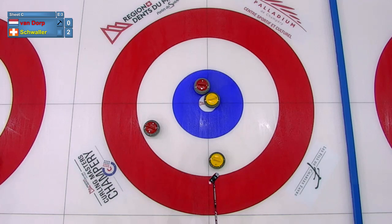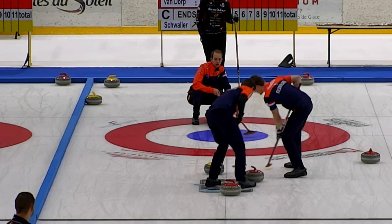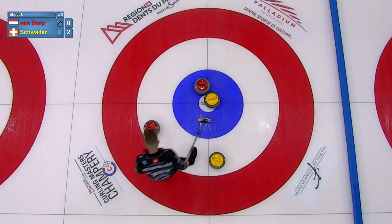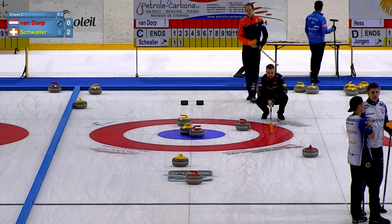That's unbelievable to touch a guard so far out. It's about 4 meters away from the button. Touches the guard, deflects, and still gets the perfect freeze. That is quite unbelievable. But they'll take it. And now the Swiss have the job of coming down, trying to freeze the red, possibly tapping the red just a little to move the yellow out the way.